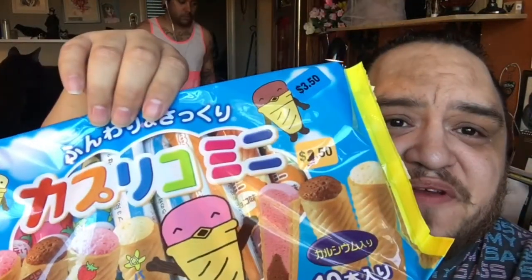I thought it was marked up to $3.50. I think it was $2.50. I should have got it before, but oh well. I'm going to try those out anyway. They're probably going to be really good.